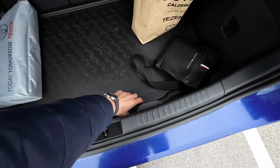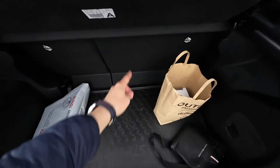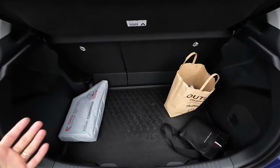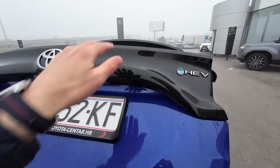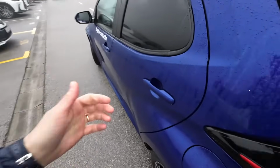With this particular model we have this rubber floor mat, which is always a useful solution, and you can fold down the rear seats, let's say 40-60. Overall, I think for maybe a young couple, or even for a young family with some luggage, this would be more than adequate. Let's close it, and now I will show you the rear seats.